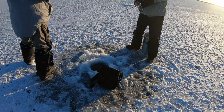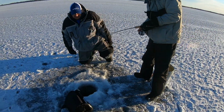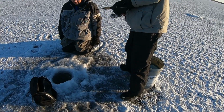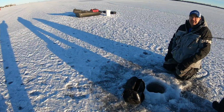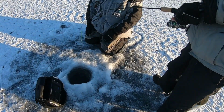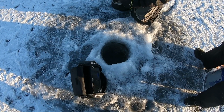You want to get my noodle rod? No kidding, eh? Well, just like a finesse. You really got a finesse. 26 inch light or what? Early ice and we got a big fish on. Oh boy.